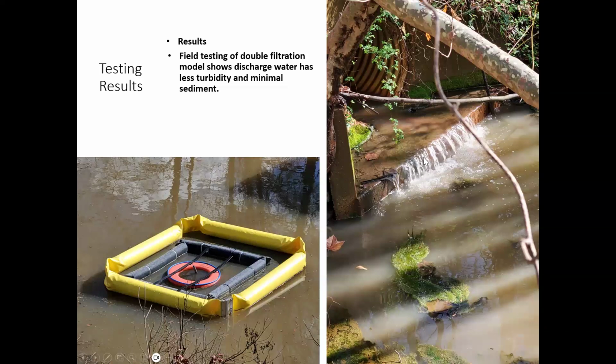Now I probably wouldn't drink it, but it's definitely pretty clean water coming out of a pretty dirty sediment basin or stormwater basin. We've now done third-party testing, and our third-party testing has shown we've gotten over 90% TSS removal with the combination of the skimmer and filter system.